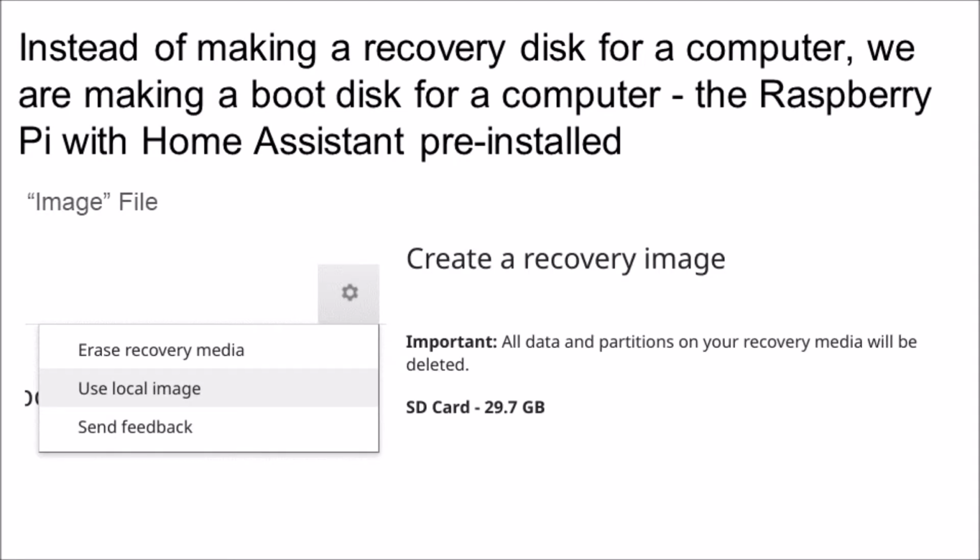So I select a local image because I'm selecting the image file that I have locally downloaded onto my computer from the first step. You might think, well, why is it called an image file? Imagine an analog record player, and if you zoom in real closely with a magnifying glass, you can see the little bumps in the record that the needle detects, and that's what plays the music. An image file is the same thing. It's a bunch of ones and zeros that the computer processor is spinning up into your software and boot disk. So it is the image file of what the computer needs to see in order to turn on and use all of its parts.